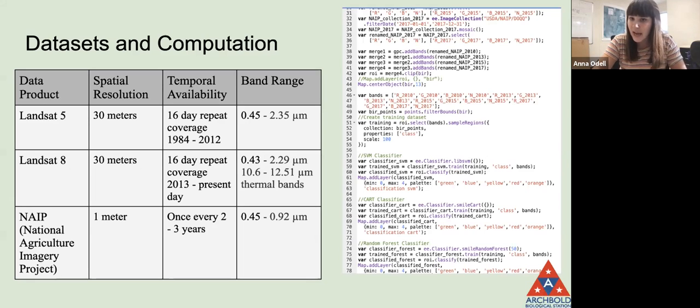The NAIP data has incredibly high spatial resolution of 1 meter, but low temporal availability and low band range, and it's only reaching the near infrared range. I believe that putting these two data sets together would create a strong predictive data set. The image to the right also shows a sample of code that I wrote to train the Landsat and NAIP data. This project was really highly intensive in terms of computation, so my main time investment was basically experimenting in Google Earth Engine repeatedly for months.